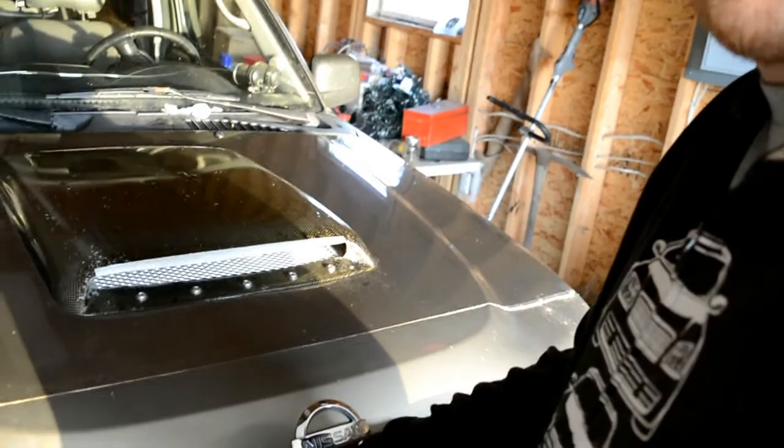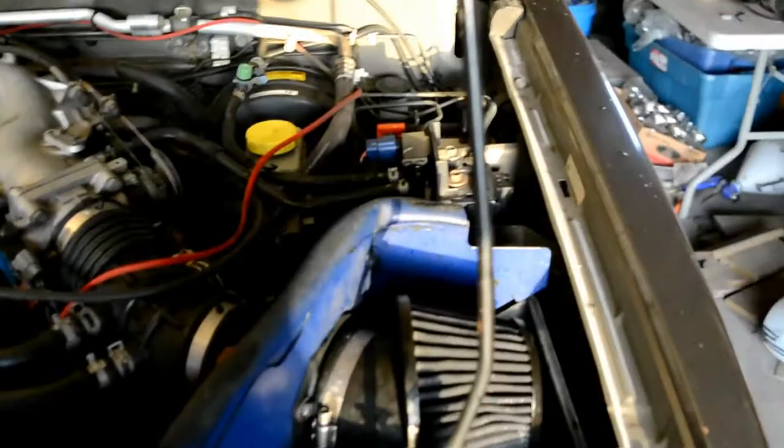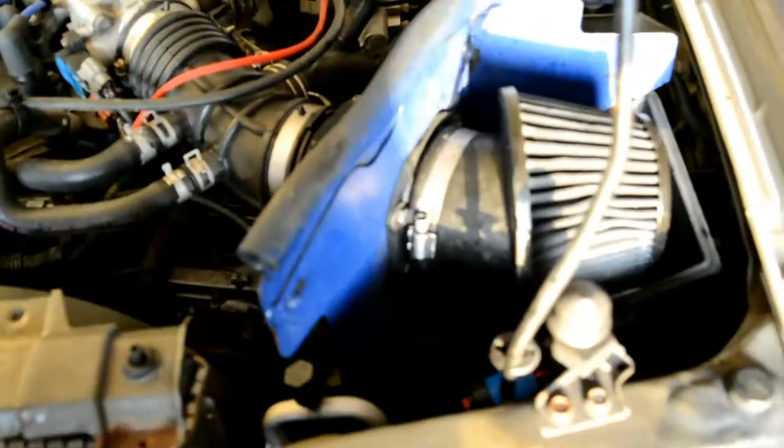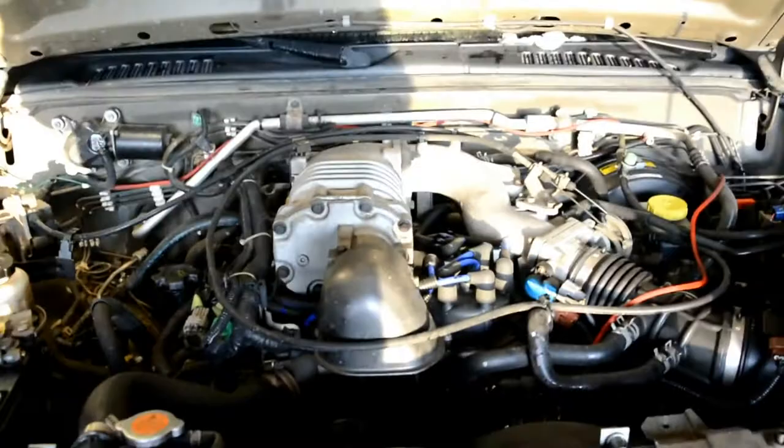So let's just have a look here. Carbon fiber hood scoop. Oh, there she is. Yeah, we've got the supercharger right up on top here. And we've got a head gasket over there. Head over there. Came with an aftermarket air filter, which is pretty neat. And this fancy heat shield, that works good. So there she is. Tomorrow we will begin tearing this thing apart.